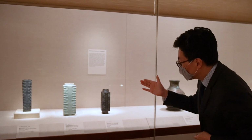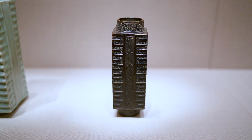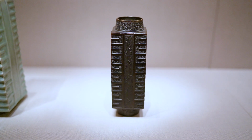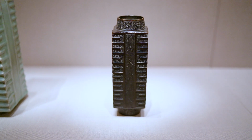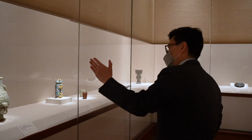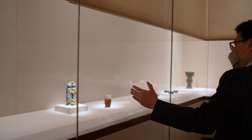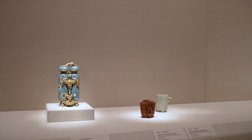And of course, the bronze one, if you look at the details, they even add a lot of new patterns, those waves in the center, to make it better suit contemporary life. Also, you will see lots of jade, bronze, rhinoceros horns, and also cloisonné.